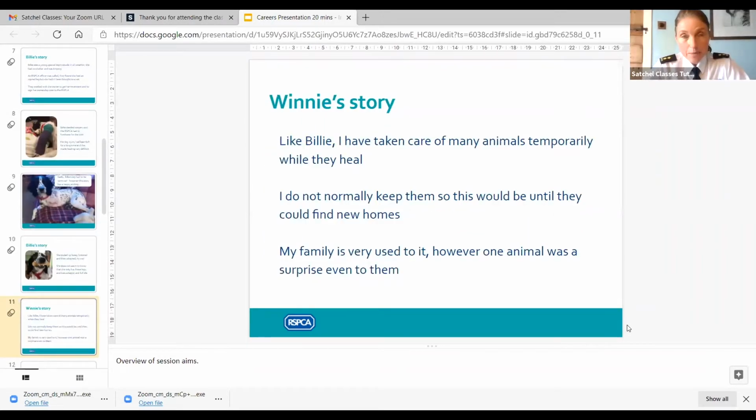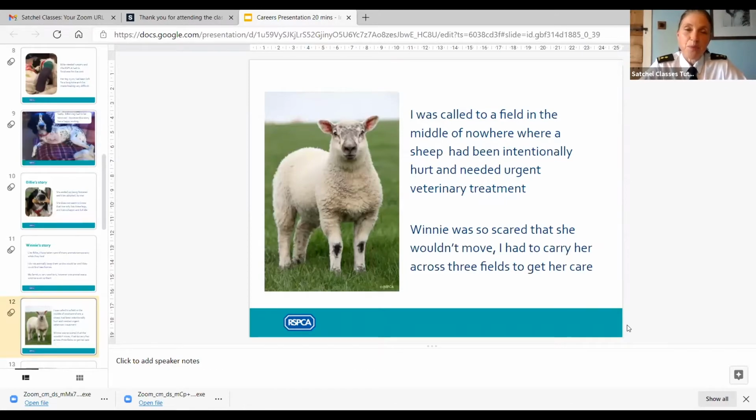I don't normally keep them. I normally just foster them until they can be found new homes. But one call in particular was very unusual. I was called to a field in the middle of nowhere where a sheep had been intentionally hurt and needed urgent veterinary treatment. Winnie was so scared and traumatized that despite encouragement, she just wouldn't move. And so I had to carry her across 3 fields in order to get her the treatment she needed.